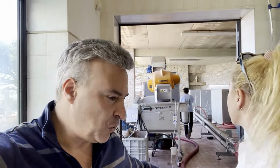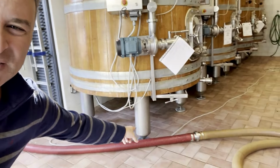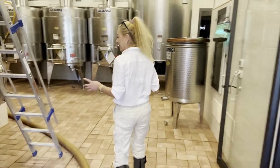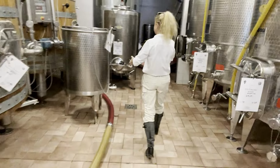Stay tuned. Now we're following the flow of the grape juice that's in these tubes here into the fermentation room. And this is really amazing. Look, you can actually see the grape juice movement in the tubes here, and we'll see where it's leading us. Let me take you to the vat that's dedicated to the Cabernet from Casalvento that we picked today. So we follow the flow, and here we are.